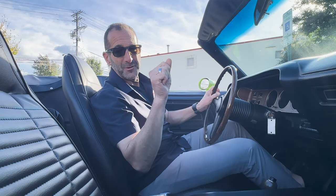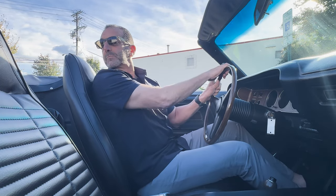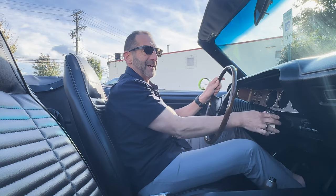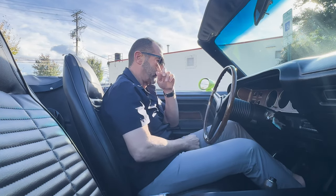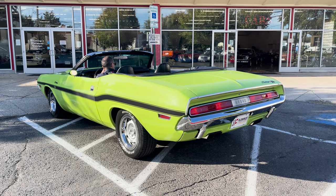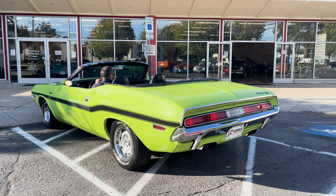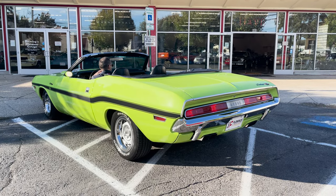So the question is, what's big block Mopar sound like when you're at a car show and you start it up and everybody says, what was that, right? Here's why. Rocks the car like that, you know you got some serious power.